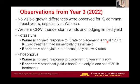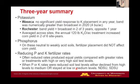For phosphorus, no yield response to placement 3 years in a row at Waseca. Broadcast yield was numerically a little better than band at Rochester. Don't know if that's significant. It was only in one set of comparisons, so I'm not too excited about it. I think it's pretty fair to say that it doesn't make much difference where you put phosphorus.